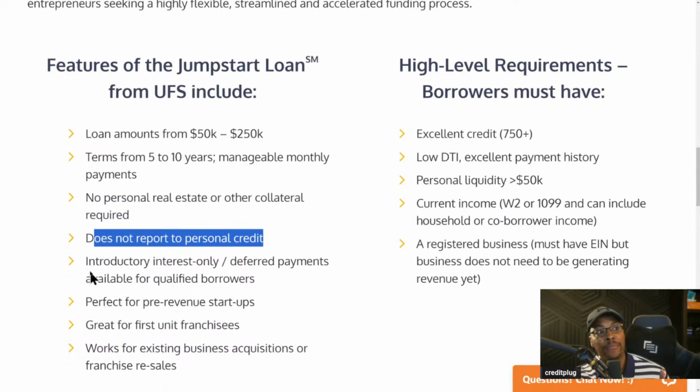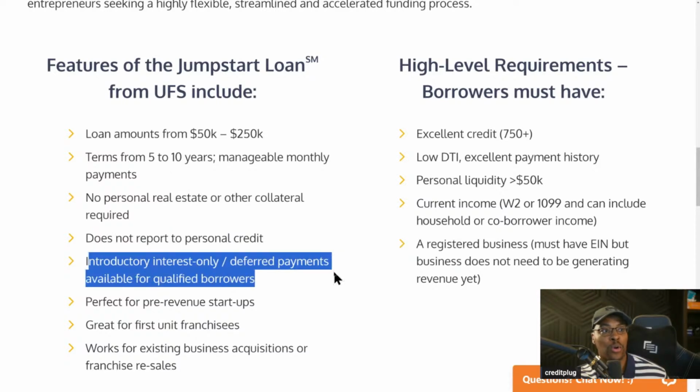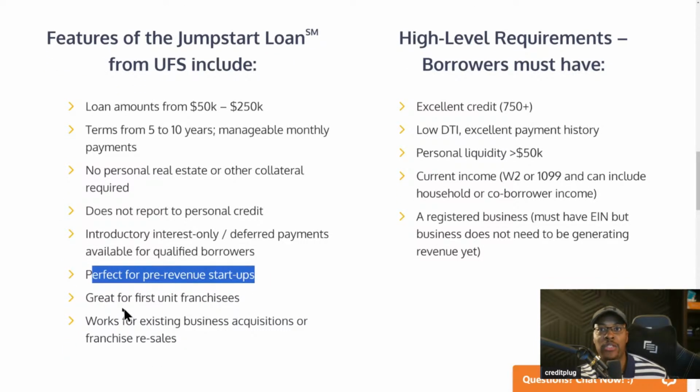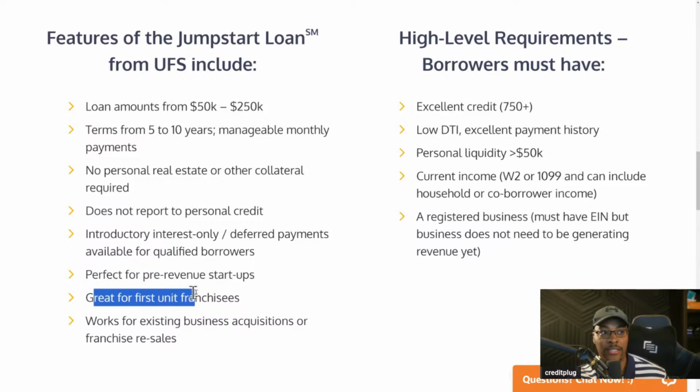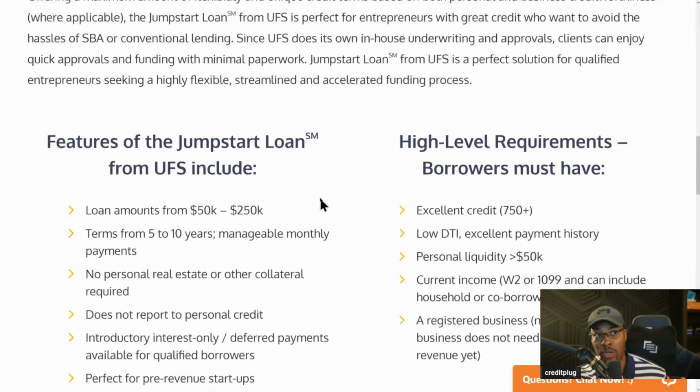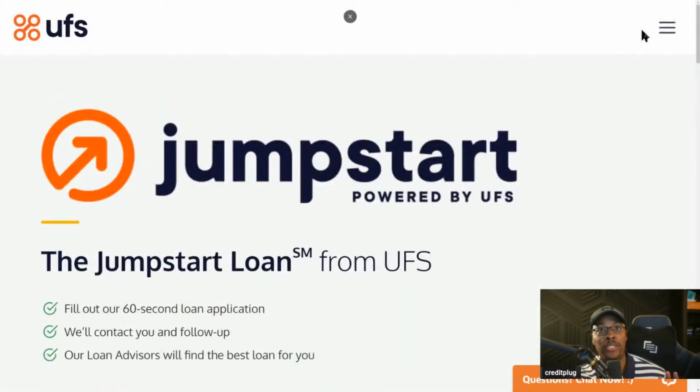They have interest-only and deferred payments for qualified borrowers. They also work with pre-revenue startups, so this could be a new franchise. Again, this is more so for acquisition entrepreneurship: if you're looking to open a franchise, so first-unit franchisees, and they work with existing business acquisitions or franchise resales. Essentially they want some type of proven business model. So this isn't really for getting a loan for your existing business, at least the Jumpstart loan. Okay, they have other loan programs as well.